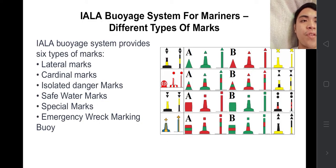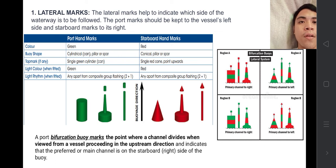IALA buoyage system for mariners. Different types of marks. The IALA buoyage system provides 6 types of marks: lateral mark, cardinal mark, isolated danger mark, safe water mark, special mark, and emergency wreck marking buoy. Lateral mark. The lateral mark indicates which side of the waterway the vessel should follow. The port mark should be kept to the vessel's left side and the starboard mark to its right.